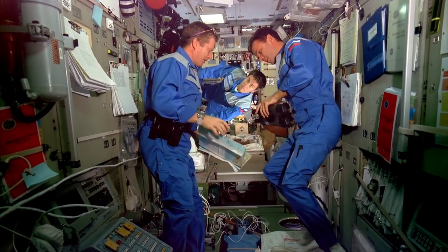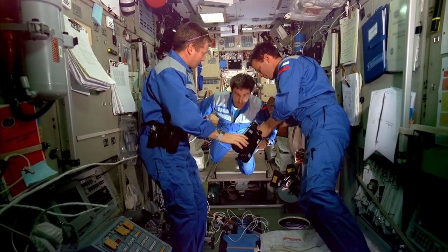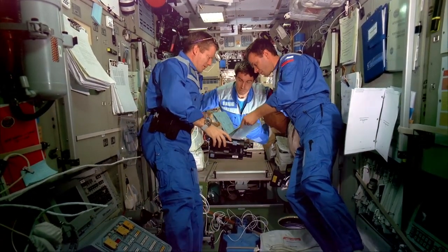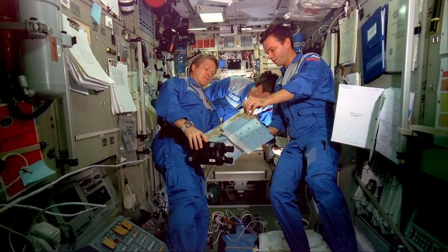It has life support equipment, guidance and navigation, jets to control the station, to move it around in space. Because if we were not here, we wouldn't be seeing what we're seeing now. We have several windows looking down.